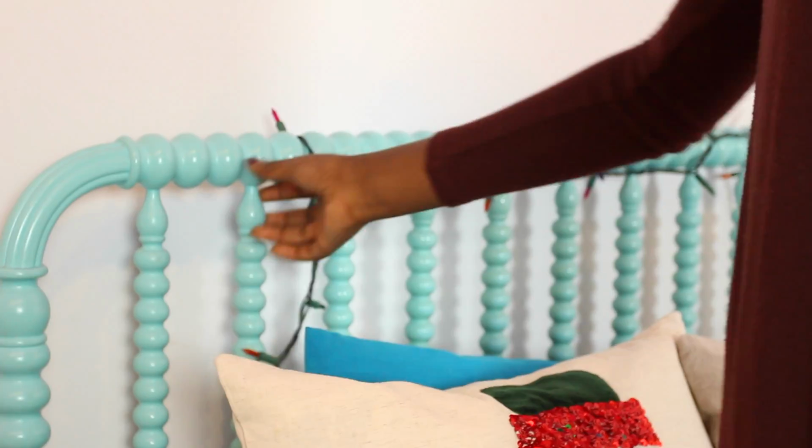Another thing that I think is essential if you're trying to make over your room for Christmas is lights. Christmas lights are literally everything, like next to pillows.